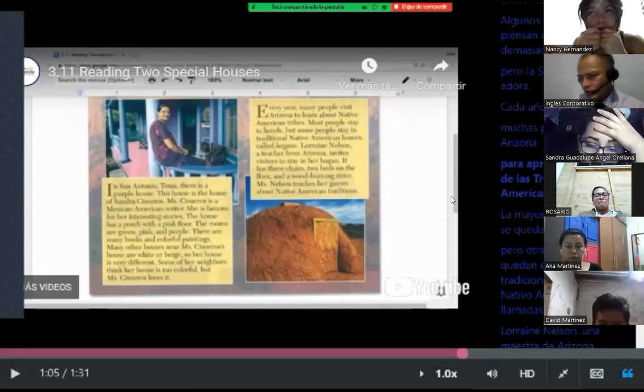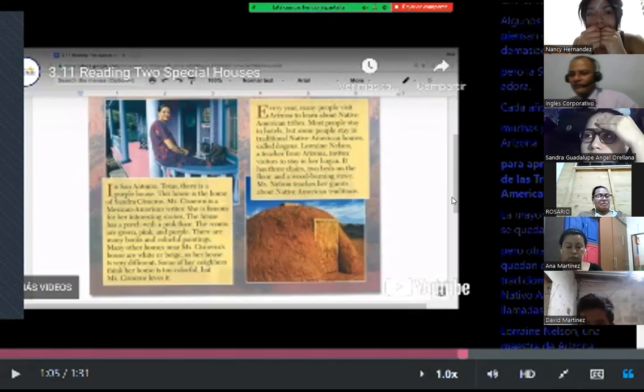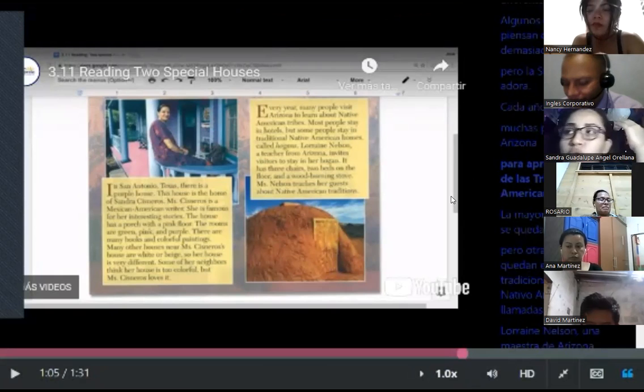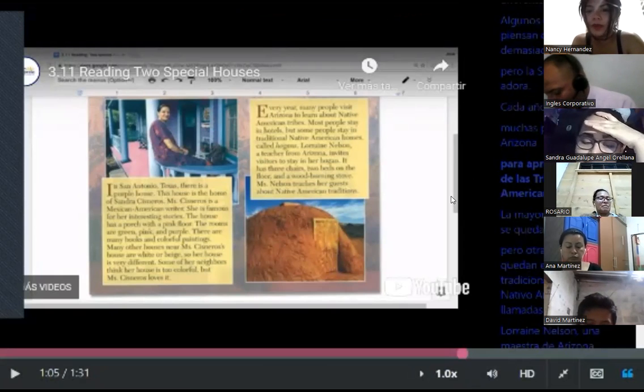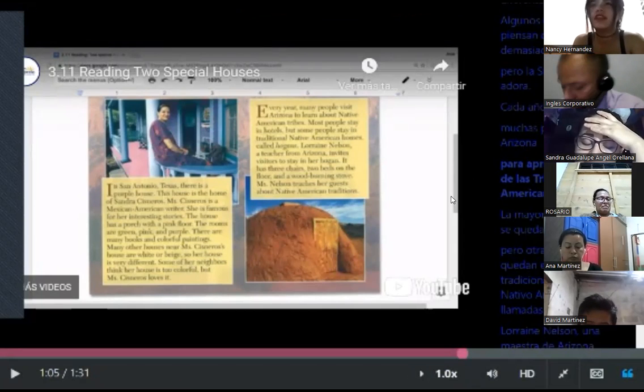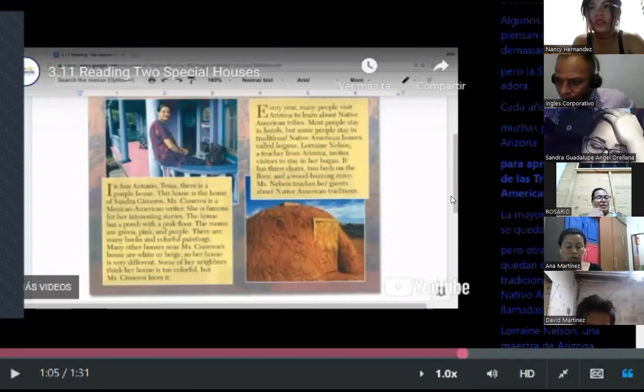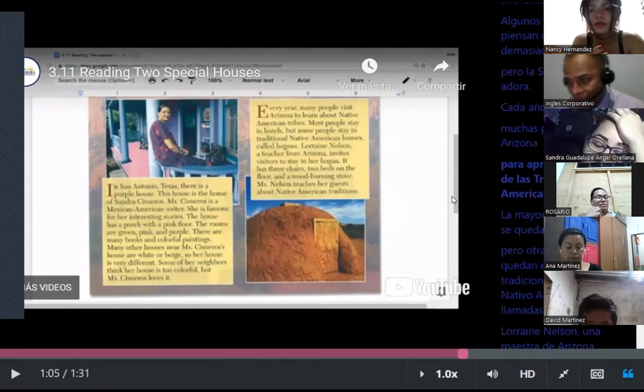Okay, wait. I'm going to analyze the first paragraph with you. It says, in San Antonio, Texas. Can you continue? There's a purple house. Imagine, purple. Continue, guys. This house is the home of Sandra Cisneros. Excellent. Ms. Cisneros is a Mexican-American writer. Writer is the job, right? Writer is her job, her occupation.